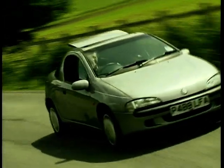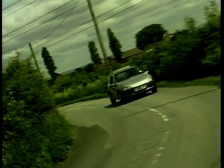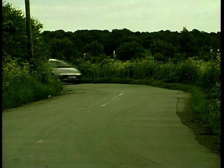Once you get out on the road, this is actually quite a pleasant car to drive. The steering is sharper and more responsive than on the Corsa, and even this 1.4 auto still feels fairly quick. Equipment levels are high too. We've already mentioned that it's got electric windows and electric mirrors. Plus this has got power assisted steering, a driver's airbag, an electric sunroof, and you get alloy wheels on the 1.6 model.